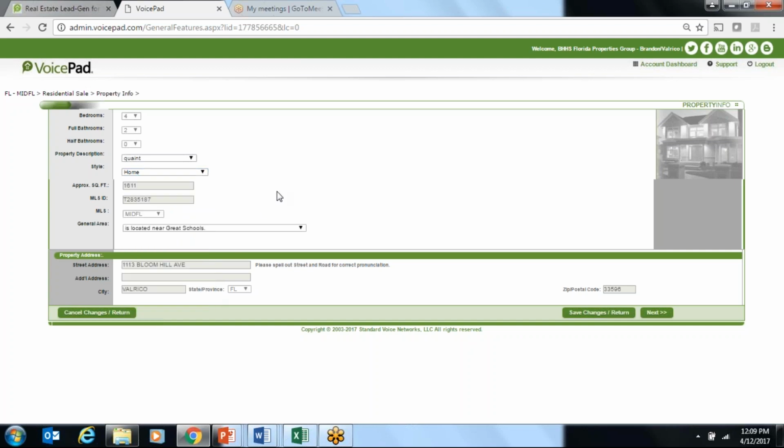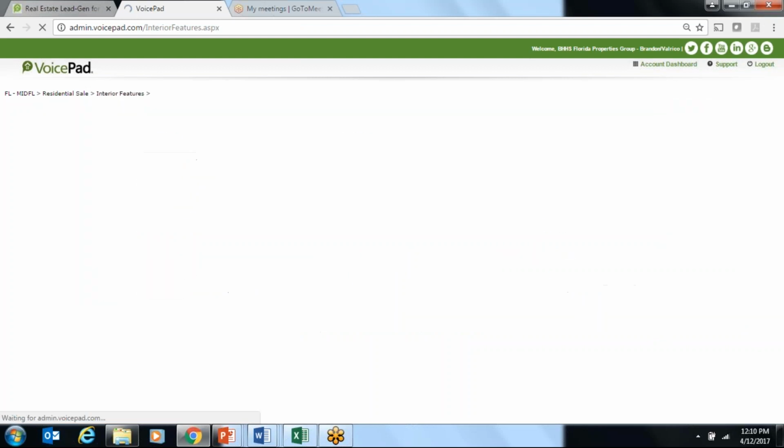So you can also choose the style of the home, and that way, again, this 4-bedroom, 2-bath quaint home is located near great schools, has approximately 1,611 square feet, and the address is 1113 Bloom Hill Avenue in Valrico, Florida. That would be what the computerized voice would read to your customer as they called in off of the yard sign.